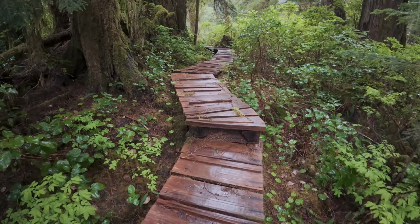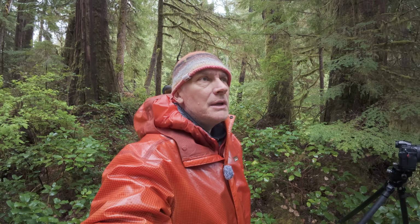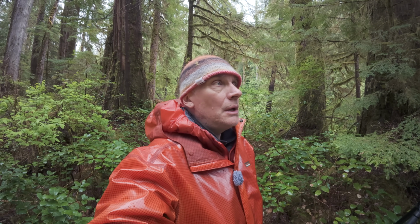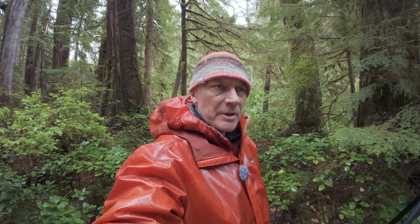Well, as is the case many times on the west coast here, it started raining. Actually, it's been raining quite hard, so we've been hanging out at the vehicles for the last hour or so, and it's starting to slow down now. It's still a bit challenging, but if you find some sheltered areas, it's not too bad.